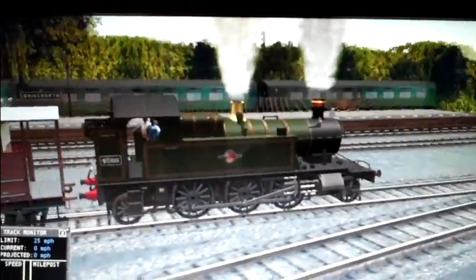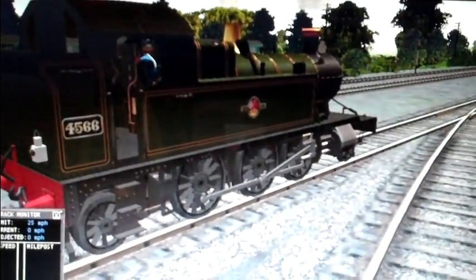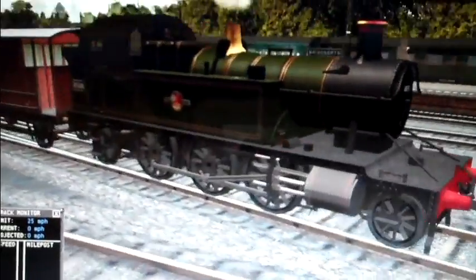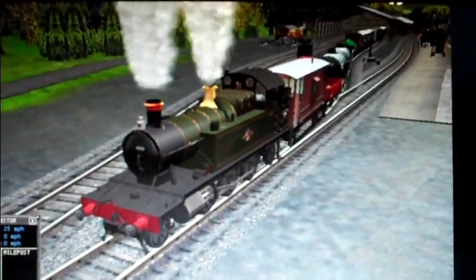Again, this is one of the locos that's pulled me on the Severn Valley before. Great Western Prairie tank number 4566. She's in BR livery on this add-on. Now she's in the Great Western livery, I think, with Great Western on her boiler side there. So that's the Severn Valley stock.